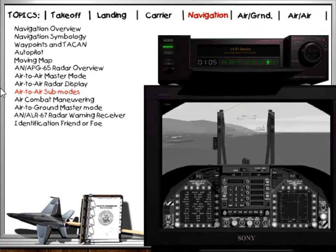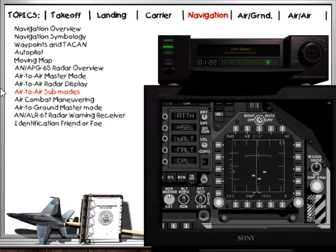Range while search is a very versatile mode providing both long-range detection and limited aspect capability. Range while search can detect contacts out to 40 miles. Because of a wider scan volume than velocity search or track while scan, range while search has the ability to detect targets in a larger volume of air, including those at lower altitudes than your own aircraft.